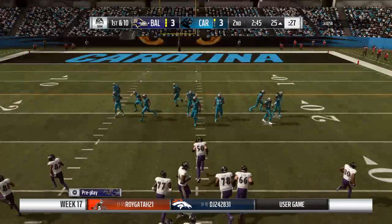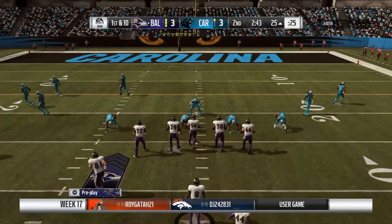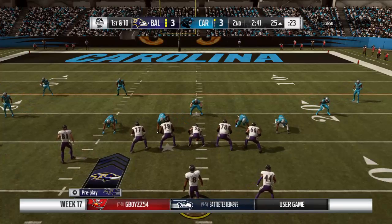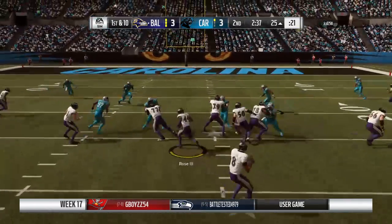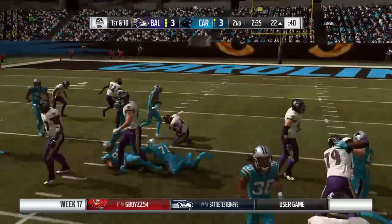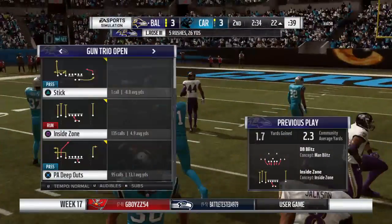This quarterback now nearly perfect. 9 of 10 in this first half. It's 1st and 10. All right, here we go. They'll run it now out of the gun. And he'll get a couple here down to the 22.